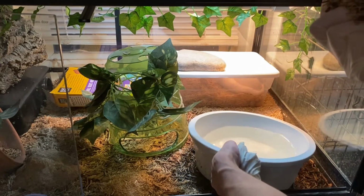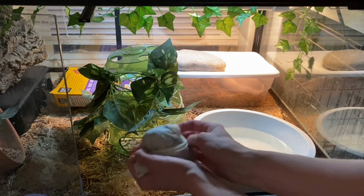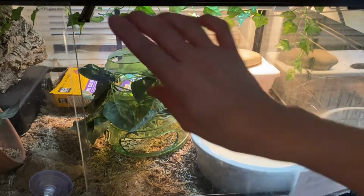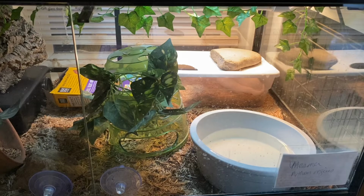And then I'm able to slide the rock back off of the top of his humid hide and close the doors. And I'm able to do this whole thing without intruding into his space, causing him any distress, and I'm able to do it in a safe manner for me. So this is a low stress way to spot clean your snake's enclosure.